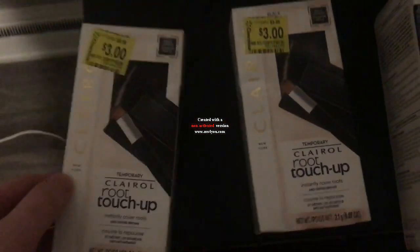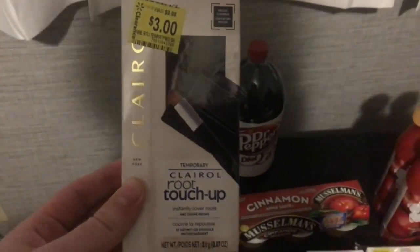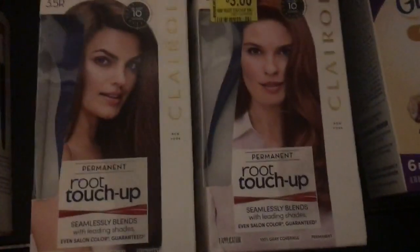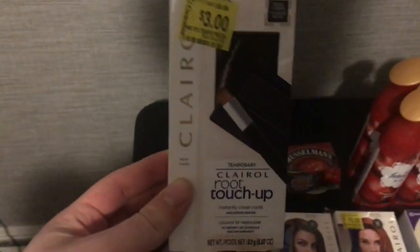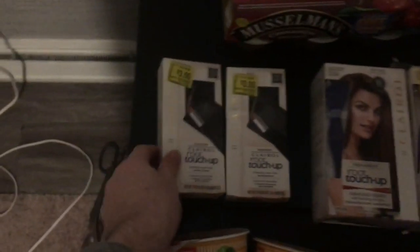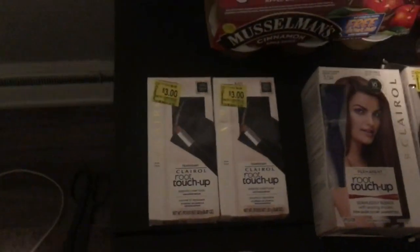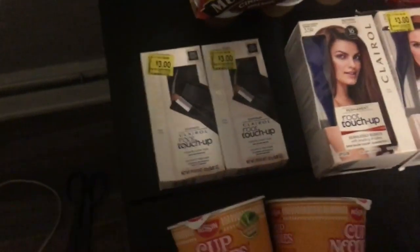And these also were a moneymaker, the temporary root touch-up. Now, our insert coupons do not apply to these. However, I had a $2 peelie that I found at Walmart. It was actually on this product, but it said on any Clairol, so it worked just fine on this. So it was $6 for the two. I used that $2 coupon, so I paid $4 and got $6 for my Ibotta. So a $2 moneymaker. That was awesome. I really, really enjoyed that deal.